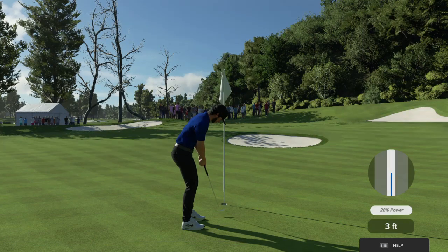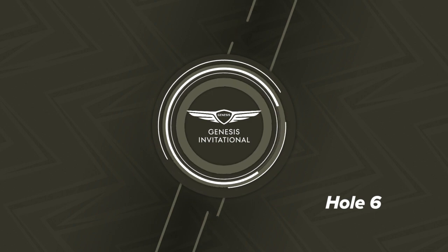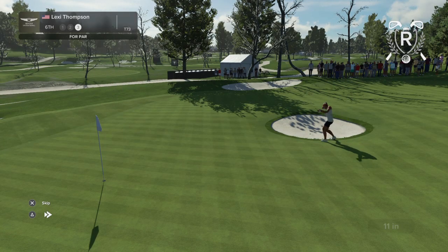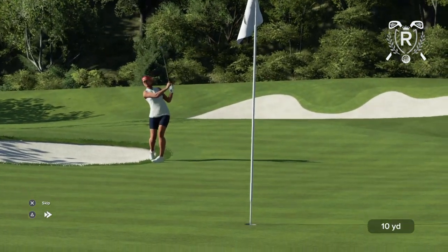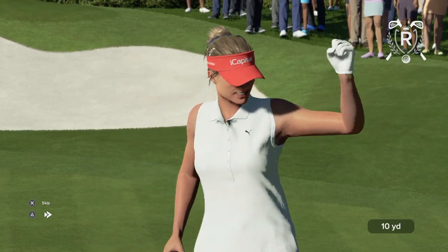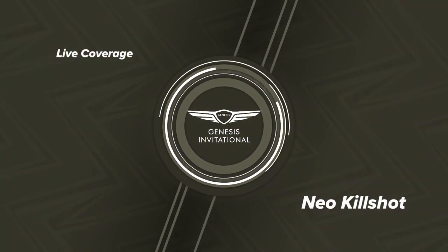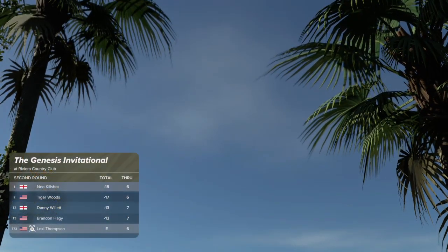Pretty good chance here. This one's for par. Now moving over to Lexi Thompson. She's trying to pull ahead in this group rivalry. Let's see what happens. That's outstanding. Mark that down on the highlight reel. And after that effort, let's take a look at how it stands. The leader now has a one-stroke advantage.